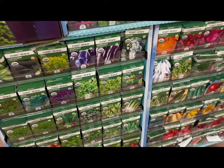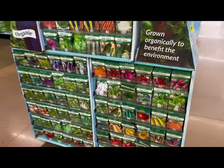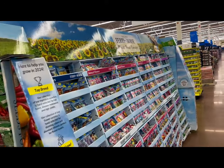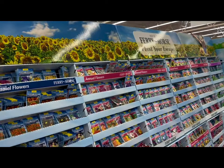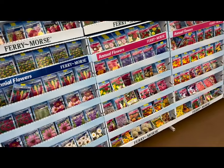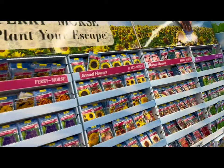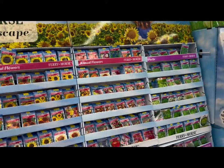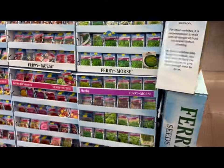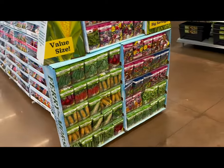Look at the abundant seed inventory. I am shocked and I am absolutely impressed. This rack alone is by Fairy Morse. They have your large size packets, organic packets, regular packets. Look at all the flowers to choose from. This is absolutely breathtaking. All the herbs. Take a look, guys. I am walking 360 degrees around and this rack doesn't end.